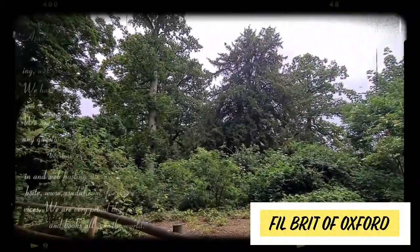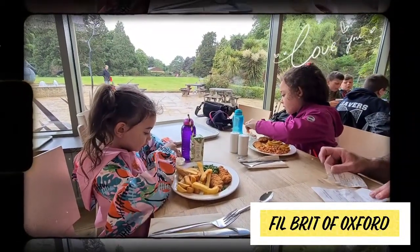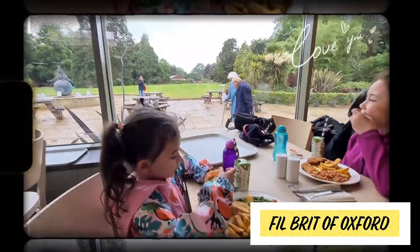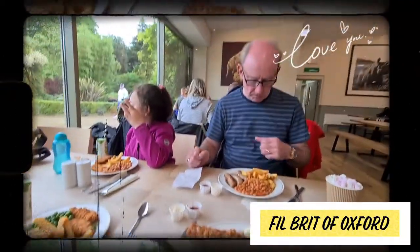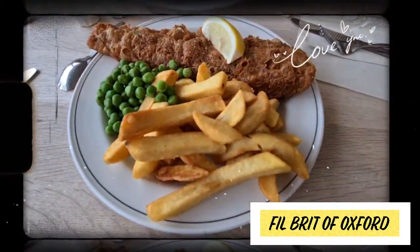Can you hear the noise of these birds? It's been raining, so we took advantage of eating in the restaurant.